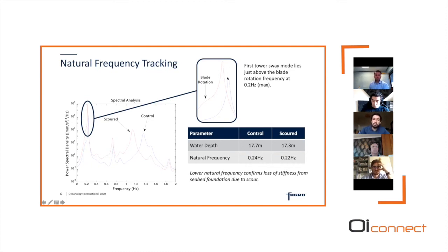We observed that while the control one, shown by the blue line, was at a higher frequency, the scour one was at a lower frequency. As you can see, the control was 0.24 hertz and the scour one 0.22 hertz. Obviously, the main implication of this is the first blade rate.